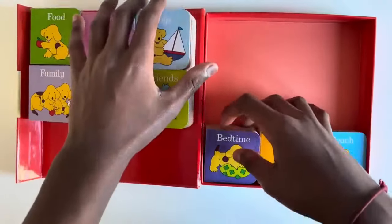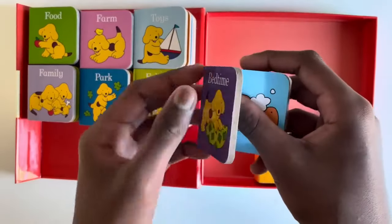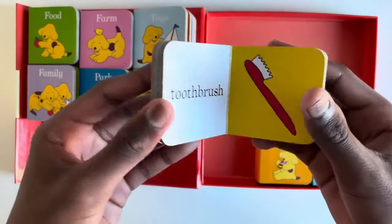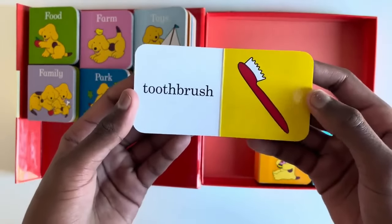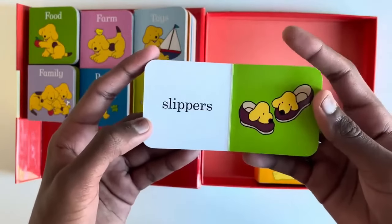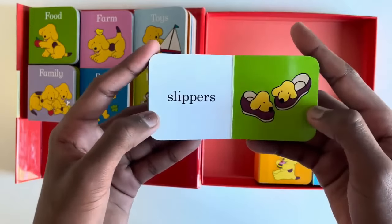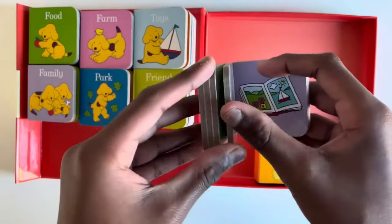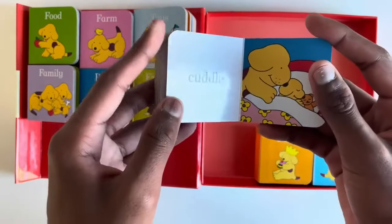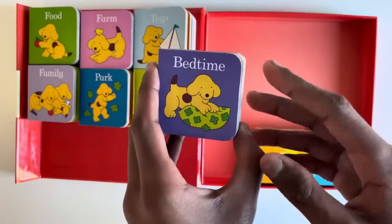So, shall we read bedtime now? Sponge. Toothbrush. Slippers. Look, that's Spot's face on the slippers too. Book. Cuddle. Do you do these things before you go to bed?